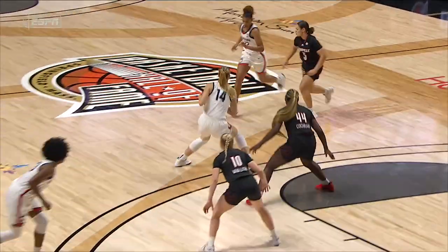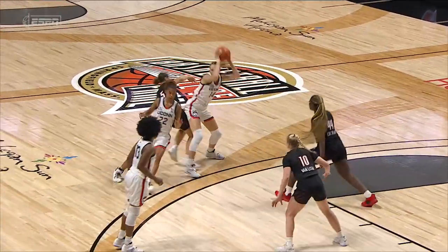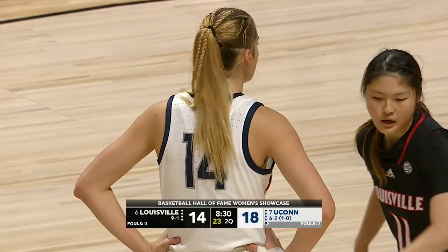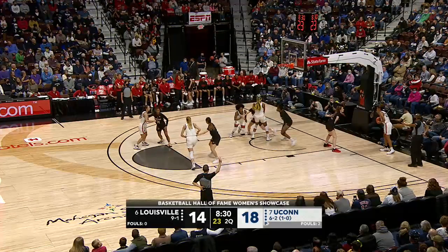So this is the earlier call on Juhas. Well, she pivots and turns her body into the spot that Robinson was trying to get to. Yeah, Robinson's trying to fight over. I understand why that was called a foul.